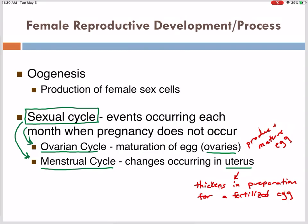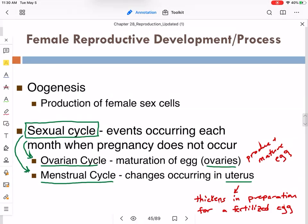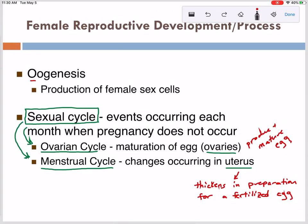Now, mind you, the ovarian cycle and menstrual cycle, they're happening at the same time. They don't do things in the same order, but it's not like the ovary does one thing and then stops, and then the uterus picks up and does something and then stops. Well, no, the ovary and the uterus are both active during the whole month, but we tend to talk about their functioning separately. And you'll see later I have a nice chart, because I love charts, that puts it all together for you.